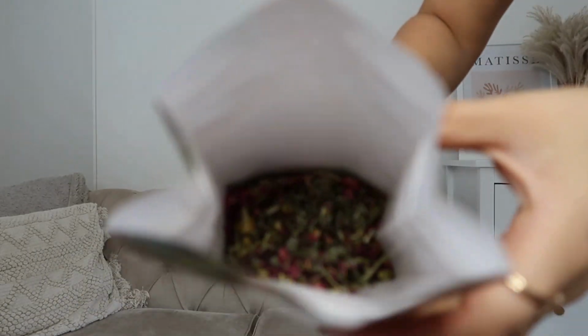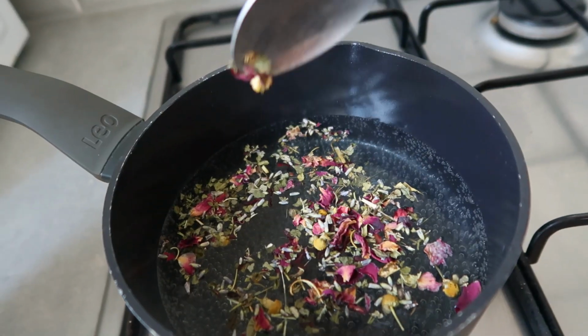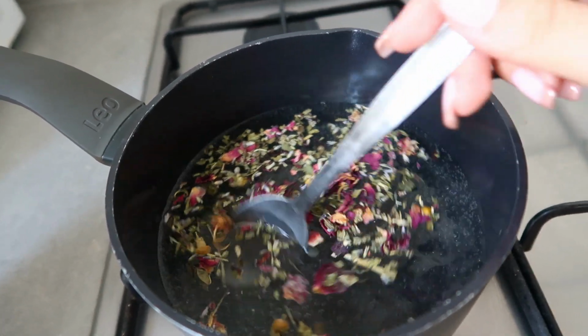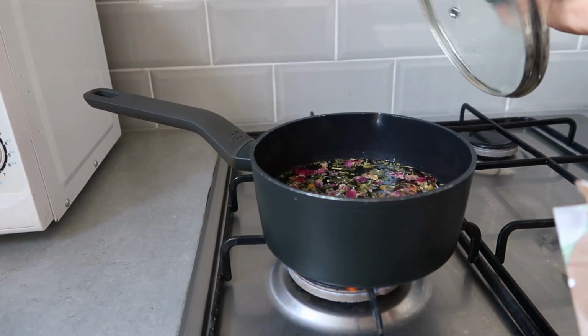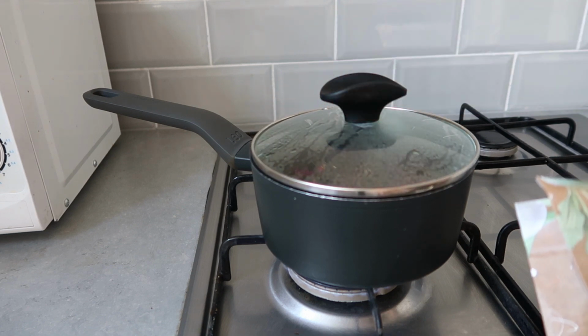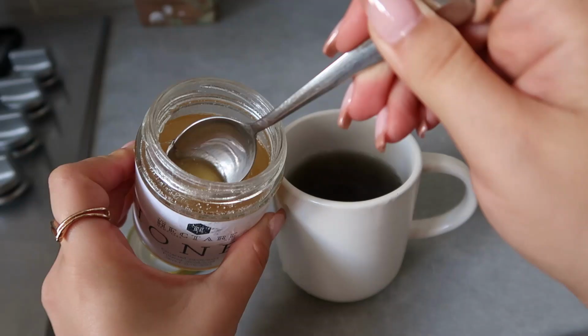So let's open this up. I just want to look inside and actually smell it. Oh, I love it. It just smells so fresh. I can smell the rose inside, which smells really good. So I'm using a pot to make my tea and I'm going to simmer it on a low heat for about 5 to 10 minutes and then strain it.